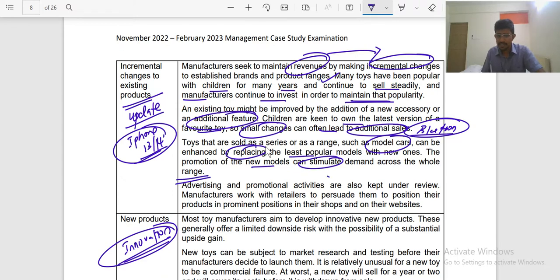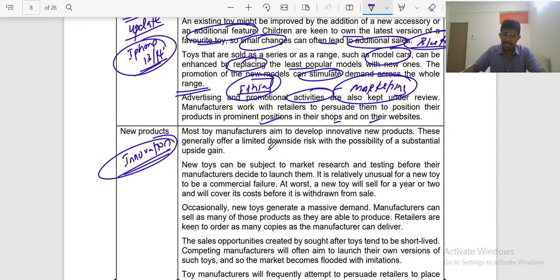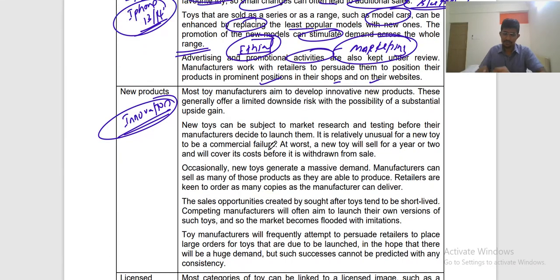Advertising and promotional activities are kept under review. Manufacturers work with the retailers to persuade the position of the product in a prominent position in the shops and the website. So once again, the marketing factor is between the retailer and the manufacturer, because we will be guiding them on marketing, and ethical marketing plays a critical role. Ethical marketing, because you can't sell low quality toys, you can't influence children in a negative manner, so keep that in mind.